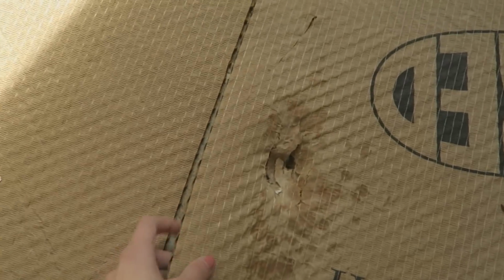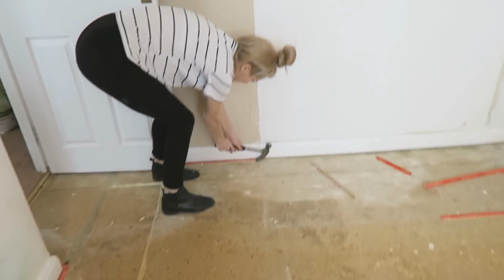So we just stripped the carpet and there's a hole in the floor. Oh my god, what are we gonna do?